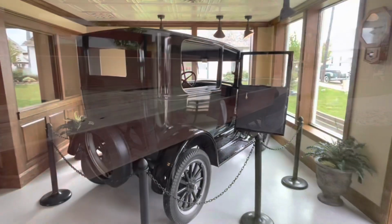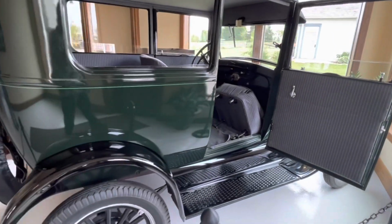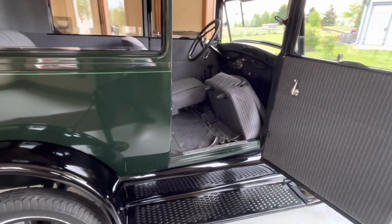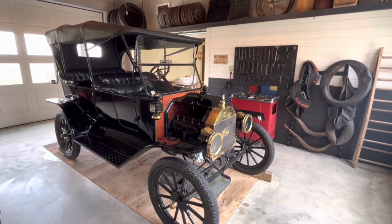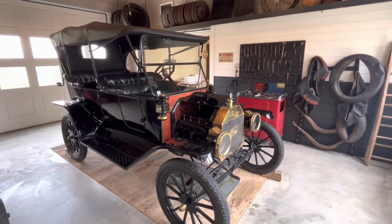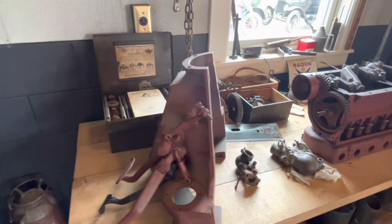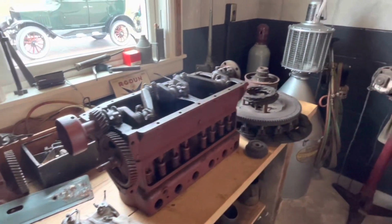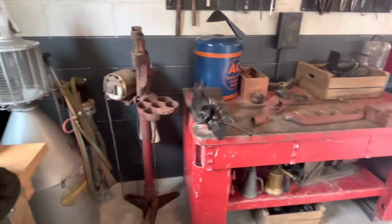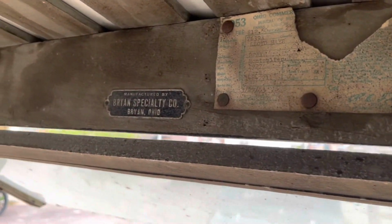The museum has a little Ford dealership set up with a Model T two-door. I just want to show you real quick how the front seat folds forward to get into the back. They also have a really nice 14 touring car over in the garage area. I kind of like this area and just sort of like to hang out here. They have a lot of Model T parts scattered around on workbenches, so it just really makes me feel right at home here. If you'll indulge me just a little bit, I want to talk about my truck.